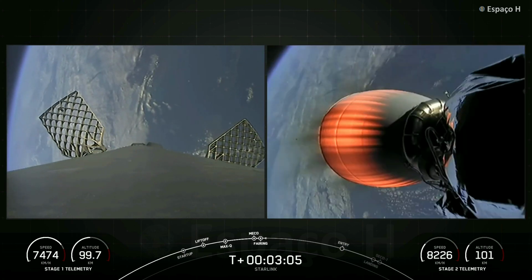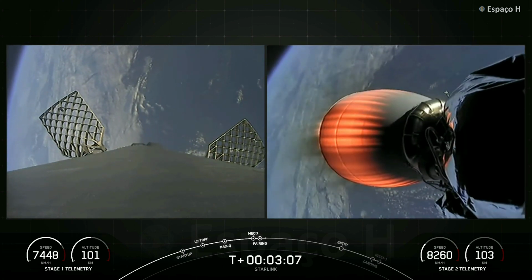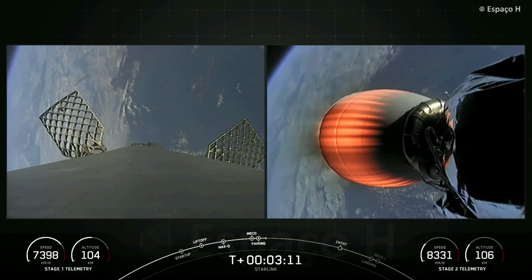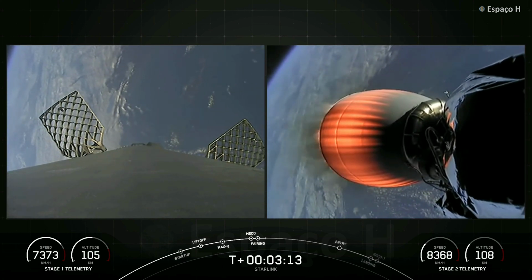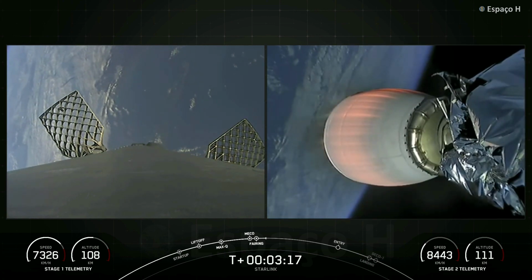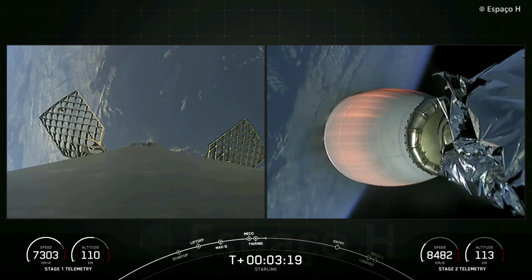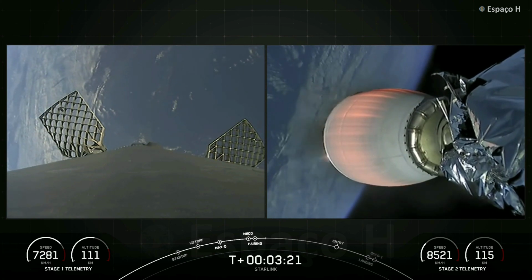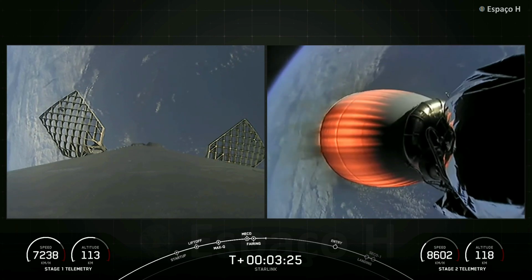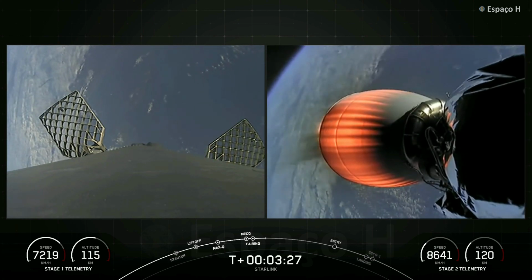We're looking at a live view right now. On the left-hand side of your screen is Falcon 9's first stage. We've deployed the grid fins in preparation for re-entry. On the right-hand side of your screen is Falcon 9's second stage. That's a shot of the Merlin vacuum engine. Now, those two fairing halves, we will be attempting to recover them once they come back to planet Earth and use them again on a future mission.